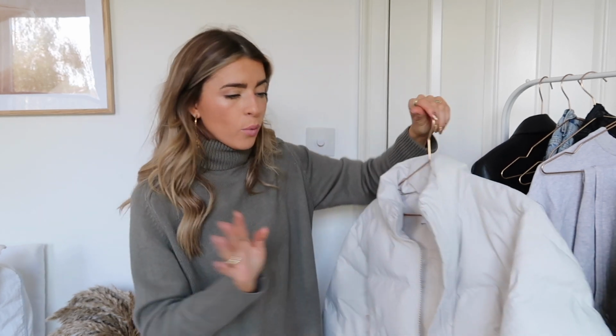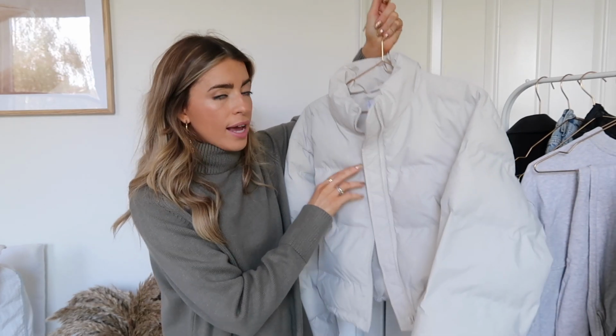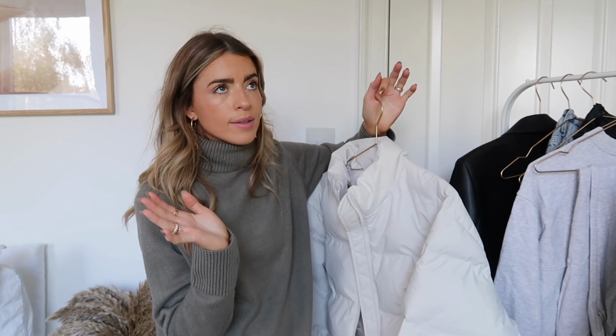But I don't really know where I'm going to go with the whole coat situation because we haven't really got to the really cold weather yet. Obviously we'll wear those coats, but I don't know what's going to be my go-to coat yet. But one coat that I'm absolutely loving, how many times can I say coat, is this puffer from Weekday. I recently got this, and ever since I've got it I've been like, oh my god, this is amazing.